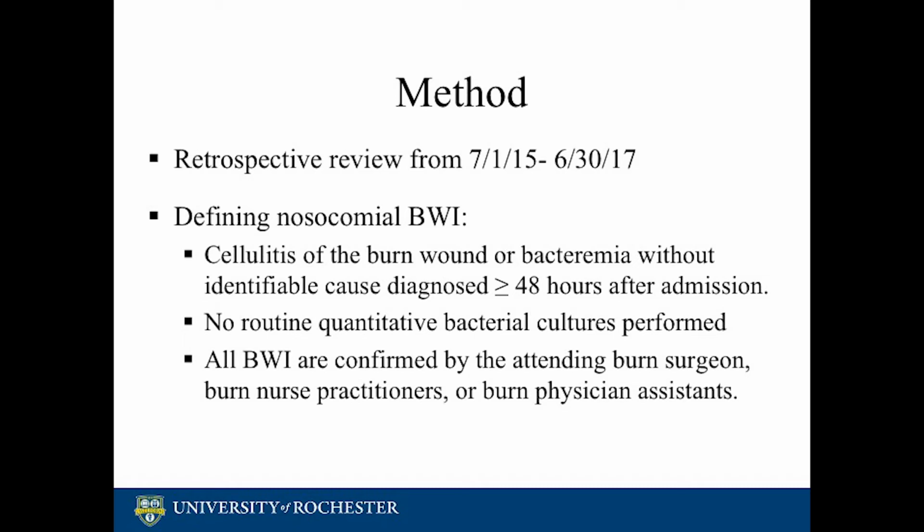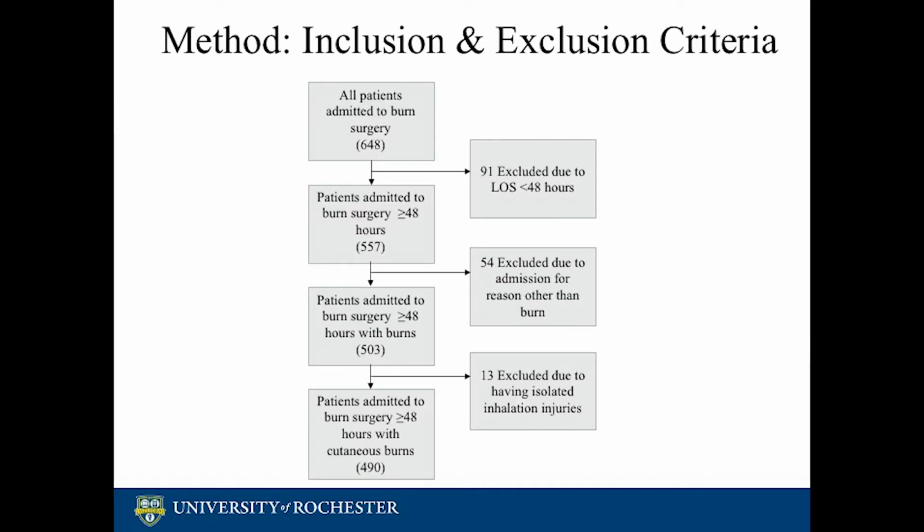We do not perform quantitative bacterial cultures routinely at our institution, and all burn wound infections are confirmed by the attending burn surgeon or our nurse practitioners and physician assistants that are dedicated to our team. Walking through our inclusion criteria, we started with all patients who were admitted to our burn service as inpatients, which is 648, and we then excluded 91 patients for having a length of stay less than 48 hours, which would not allow us to meet our burn wound infection criteria for nosocomial infection.